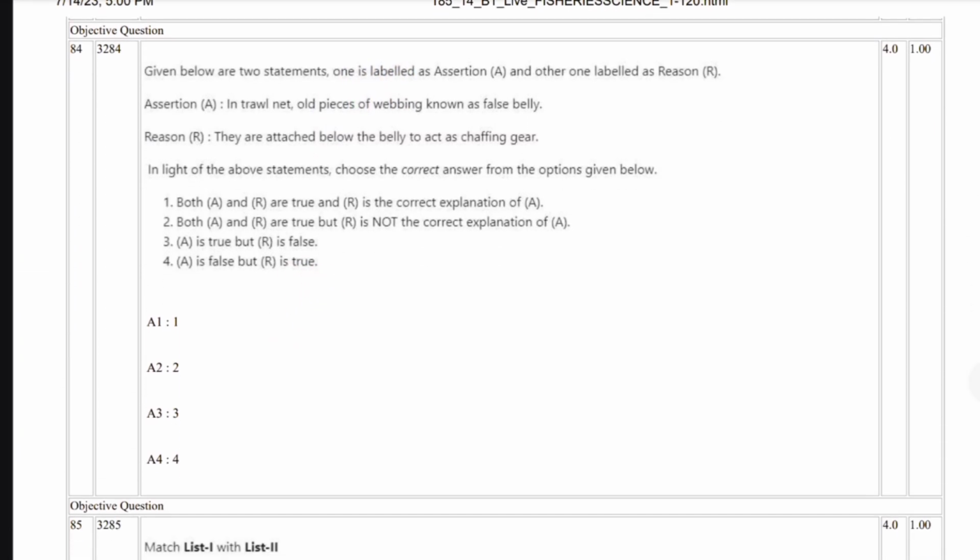Next question, given below are two statements. One is labeled as assertion and the other labeled as reason. Assertion, in trawl net, old pieces of webbing known as false belly. Reason, they are attached below the belly to act as a chafing gear. So the correct answer is option number first, both A and R are true and R is the correct explanation of A.